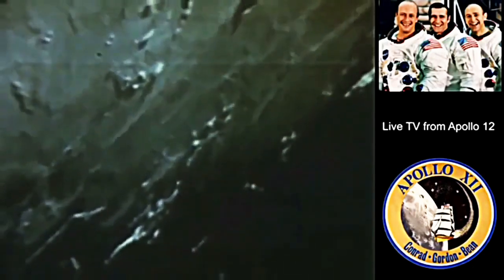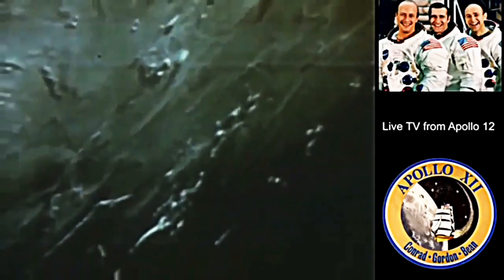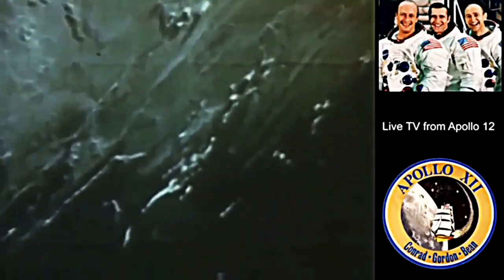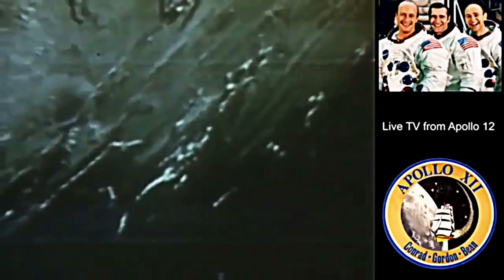How's that look, Houston? That's better. Sure looks better here. There's an interesting feature down there that you're looking at near that large crater. There seems to be a general trending of ridges in this area, all in the same direction. They'd be running, I guess, on your camera from the top right-hand corner to the lower left. And it's particularly evident down there by the large crater that's in your picture.